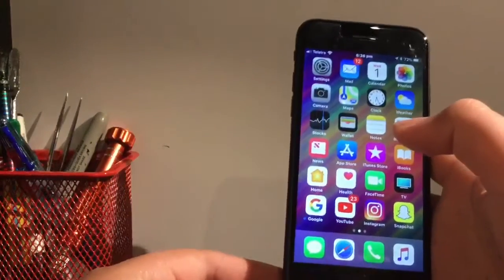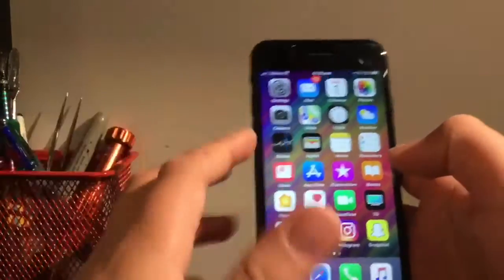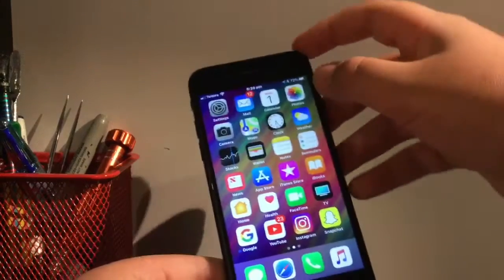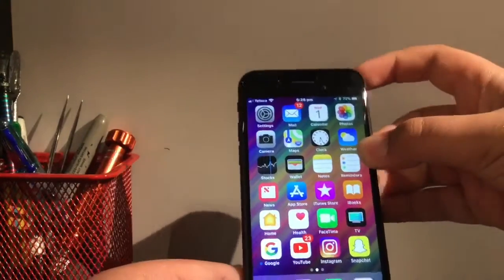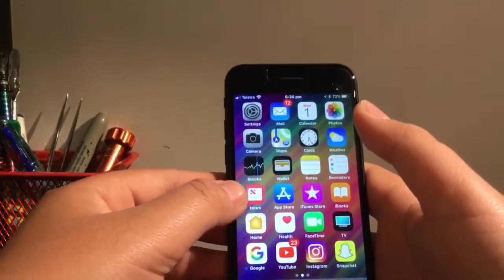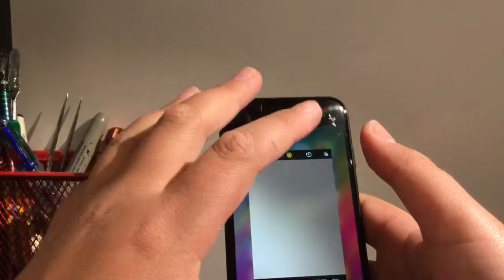But what you can also do, a really convenient way, is force touch the side of the screen. I heard somewhere, I can't remember where, maybe in one of Everything Apple Pro's videos, that there's a rumor that you could do it on that side. But if you push down on the side of the screen here, it will bring it up.